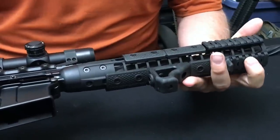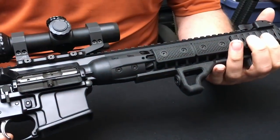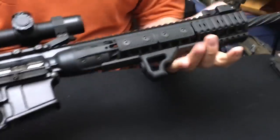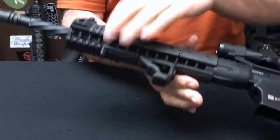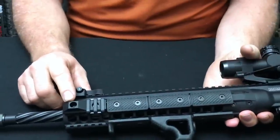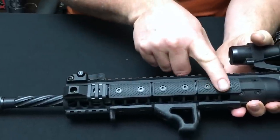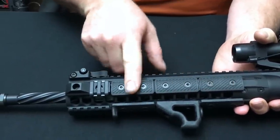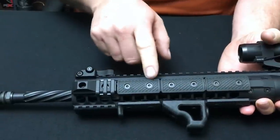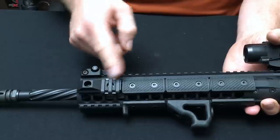I also have a 1913 rail segment here for putting on a bipod. I have one over here for a flashlight. And when we flip it over, they have one as well that is set up for a QD attachment. These are things that I'm quite fond of. I like having the ability to either put on something that's good for your hands versus some kind of a rail panel like this, where you know you're protecting the rail, but you're still going to get the heat off of it.